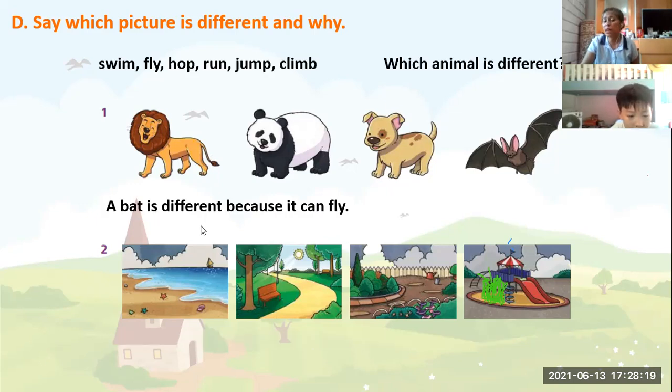Oh. Because it can fly. The bat can fly. You understand? No, teacher. Okay. A bat is different because it can fly. Okay? Tom, I cannot hear you clearly. There's a sound in your voice. Yes? Look, there's a sound in the computer. Okay. The different, Tom, is the bat. Why? Because a bat is different because it can fly. It can fly. The bat is different because it can fly.